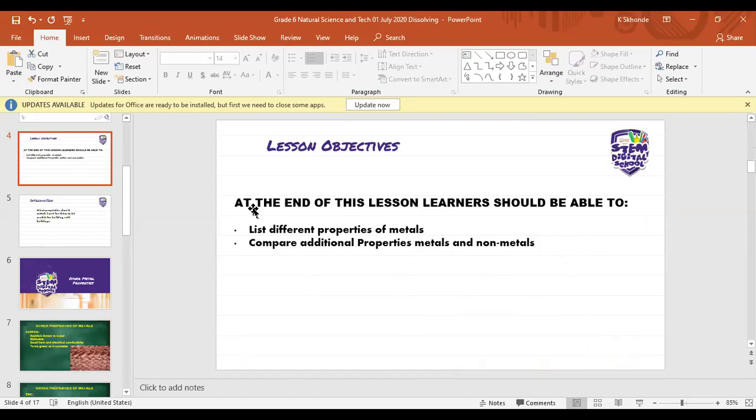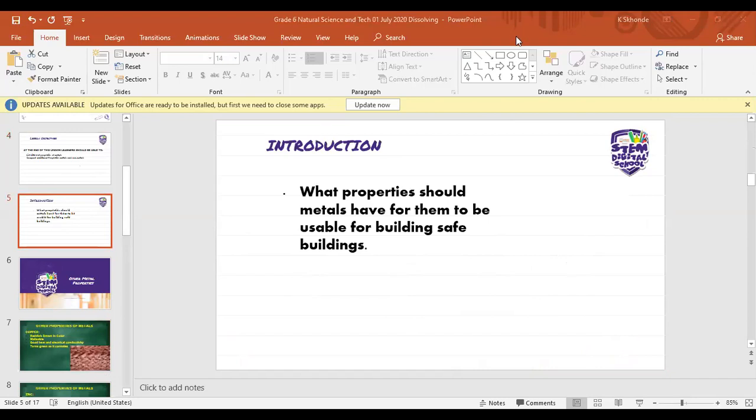At the end of this lesson, you should at least be able to list different properties of metals. You should also be able to compare additional properties of metals and non-metals. Just a quick question: what properties do you think metals should have for them to be usable for building safe buildings? You can type your answers in the chat box, or you can raise your hand so that I can unmute you.